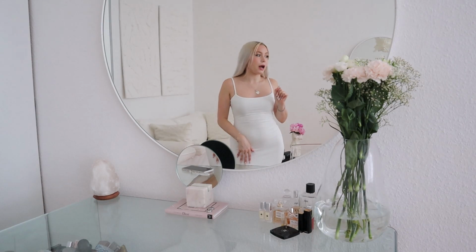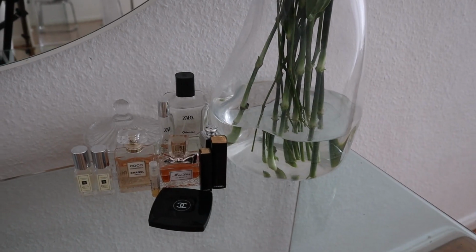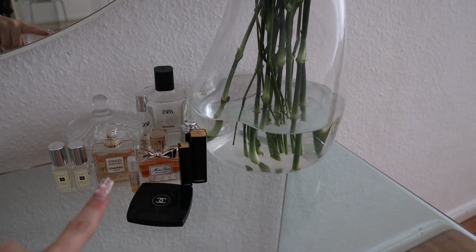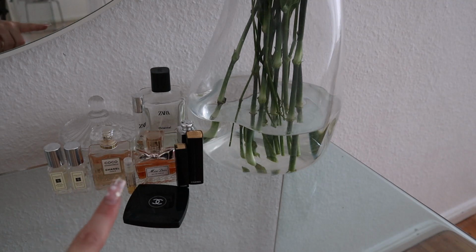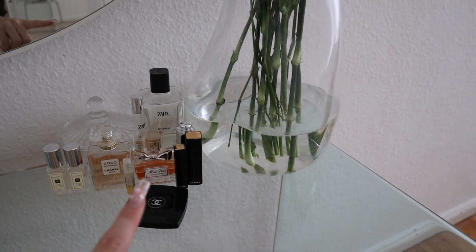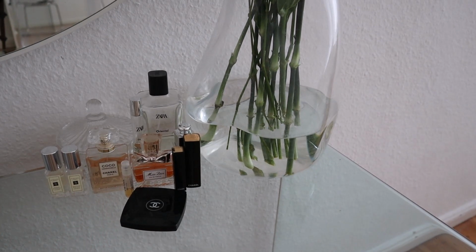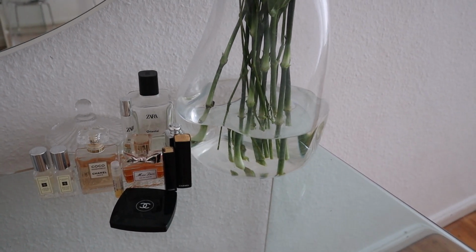And then next to that I have my favorite perfumes. So the perfumes I have here are 2 from Jo Malone over here, and then I have my Coco Chanel Mademoiselle here, and the Miss Dior one, which is my favorite one at the moment. Then I have a little sample of the Prada Paradox, the new one. I'm definitely getting that one, I love it.